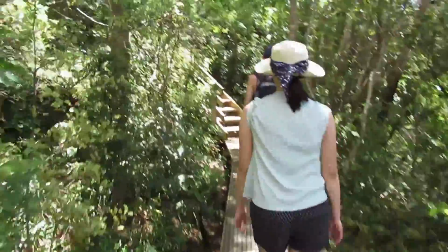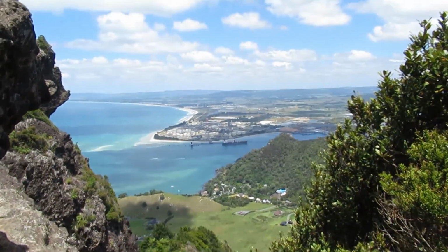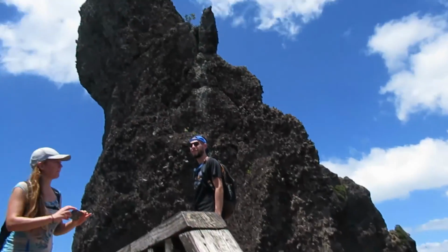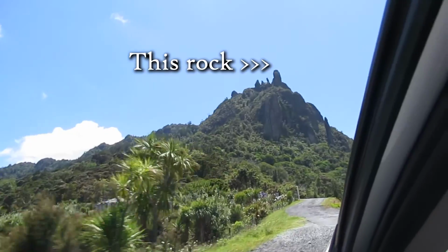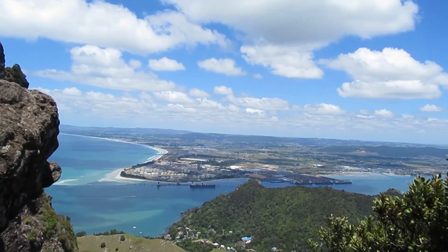Nice walkway. Oh, I've got sweat coming down my forehead. Pretty warm. Very nice walk, though. Okay, we made it. Made it to the top. This is the lookout. Woo! Made it to the top of that rock that we saw before. Pretty epic. Look how far you can see.